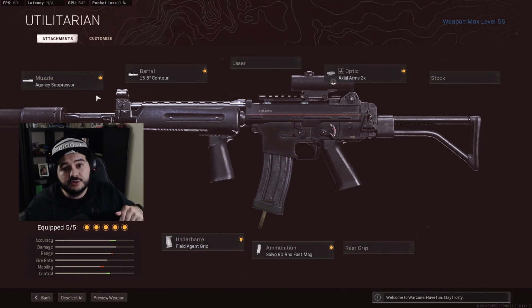I'm going to link his YouTube down below, and he did all the research and all the experiments to understand what these barrels are actually doing and what these grips are actually doing, because the stats in Warzone are not accurate.